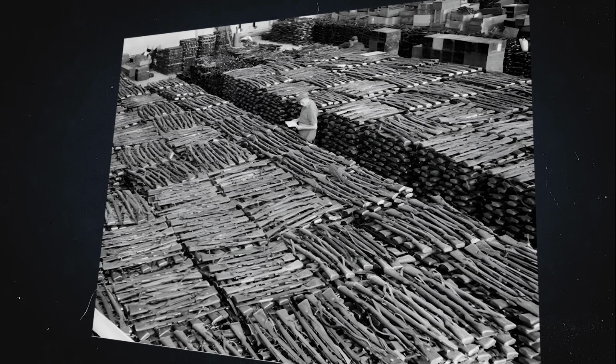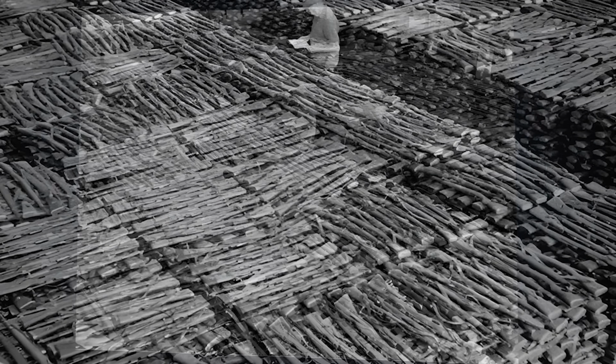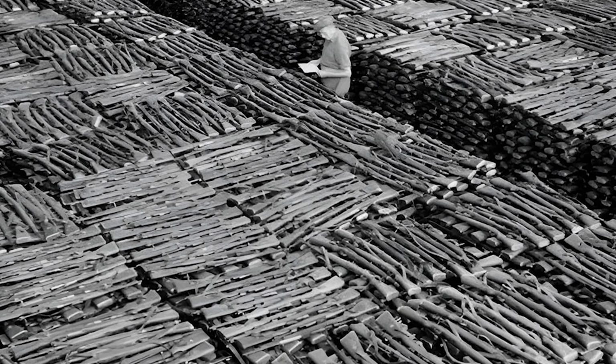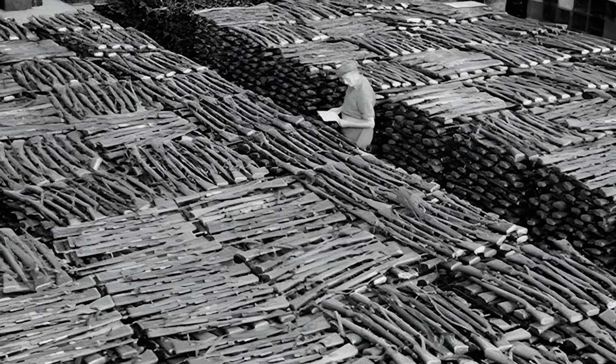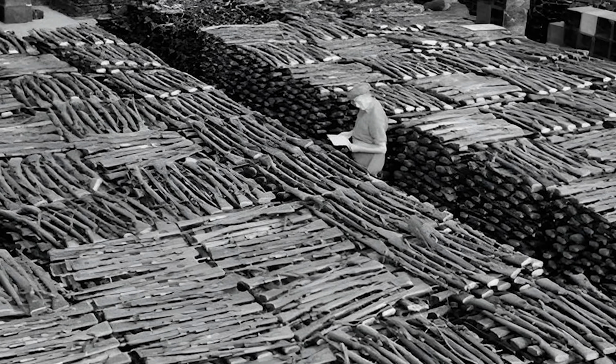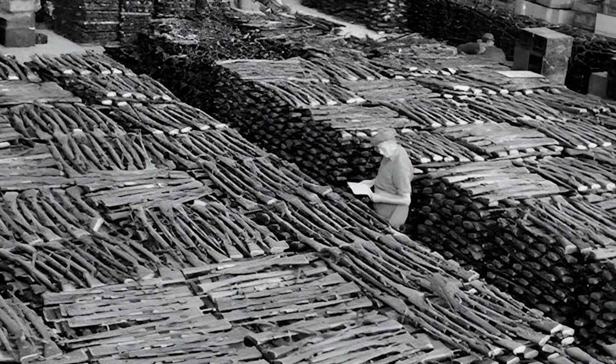A warehouse at the Solar Airfield in Stavanger, Norway, holds about 30,000 rifles seized from German forces after their surrender in 1945. These weapons were collected near the end of World War II, when Germany surrendered to the Allies.